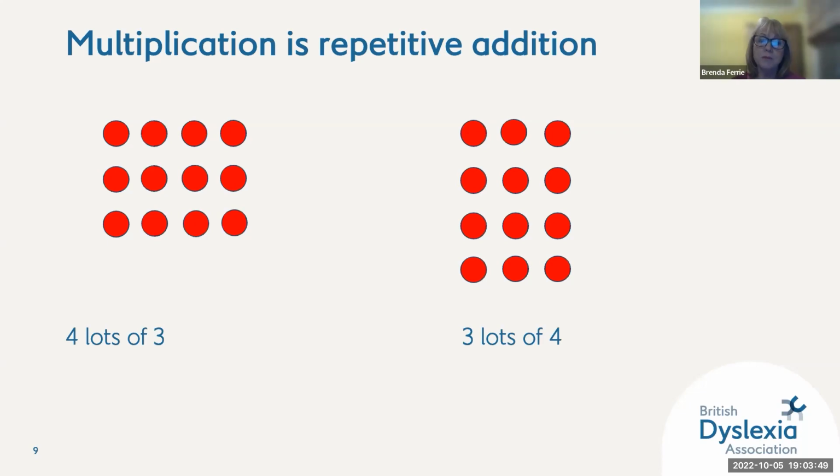And they need to be able to step count. So if you look at the 4 lots of 3, they would be counting as this is 1 lot of 3. This is 2 lots of 3 that gives me 6. This is 3 lots of 3, which is going to give me 9. And then it's 4 lots of 3, which is going to give me 12. So step counting is a very, very important skill for a learner with dyslexia.